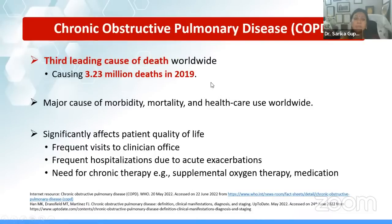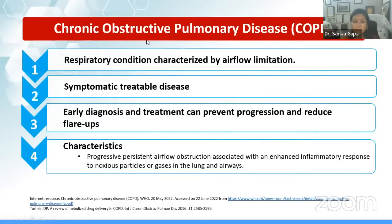Second disease is COPD. It is a disease in adults. It is the third leading cause of death worldwide, a major cause of mortality, morbidity, and healthcare use. It significantly affects patient quality of life, leading to frequent visits to the clinician's office, frequent hospitalization, and the need for chronic therapy, that is supplemental oxygen and medication. So what is it? Here also the obstruction is happening.